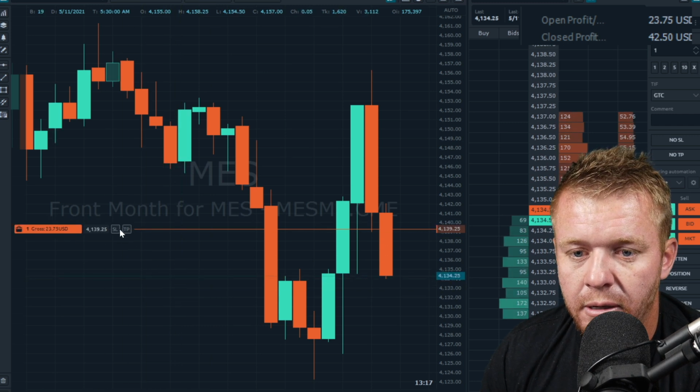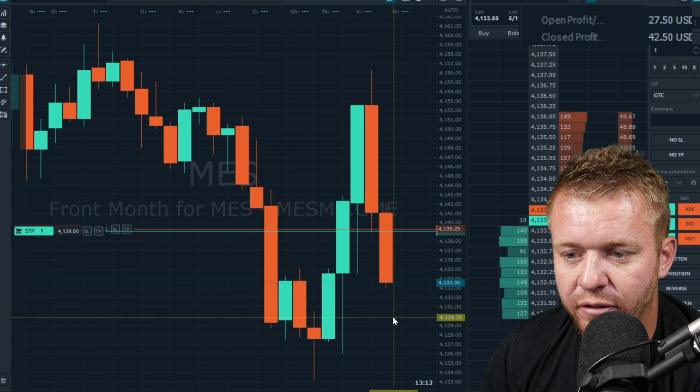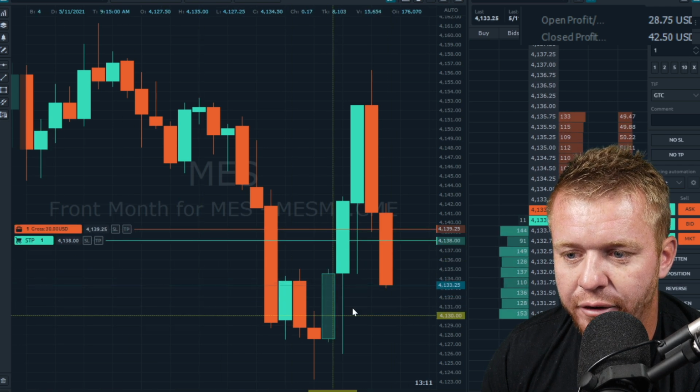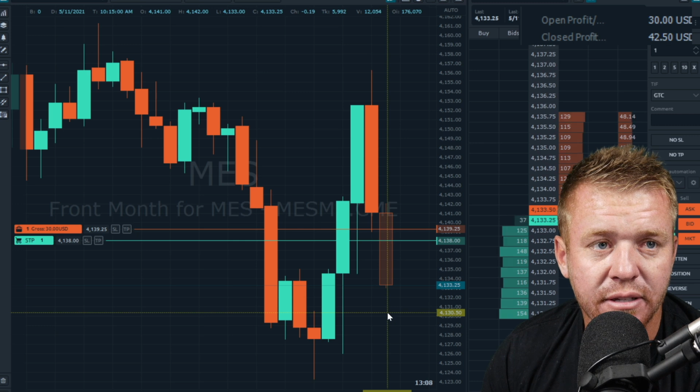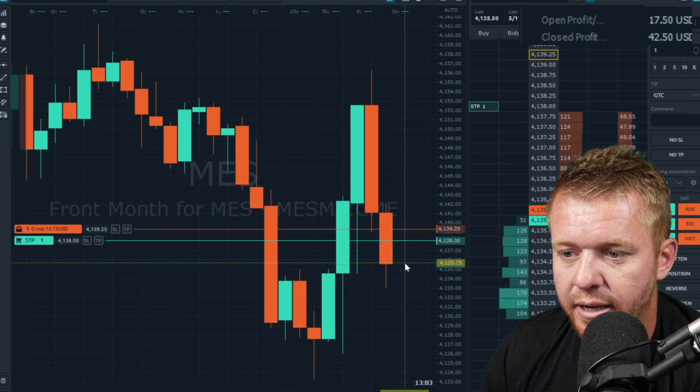Beautiful. And now we still got some wiggle room here. We'll see if we can make a new low down there to the 130. Not a new low, but getting back down here to the 130s would, I think, be very nice for us. But that's still a pretty nice little move.